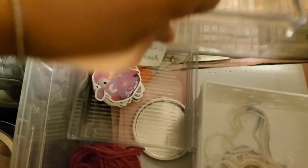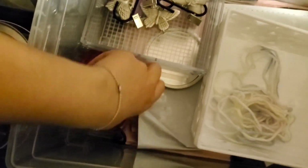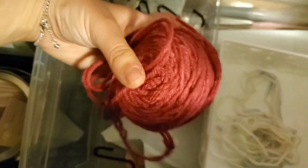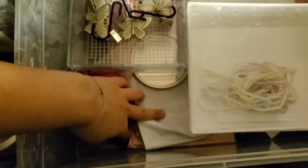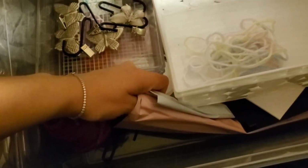My stickers, which don't do well, but that's okay. I don't know, random yarn. Again, I think I would use this the same as this to tie around my wooden racks to keep things in. These are actually shipping bags. I honestly should probably just take these out.